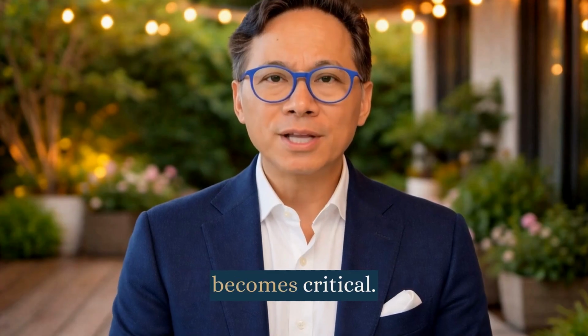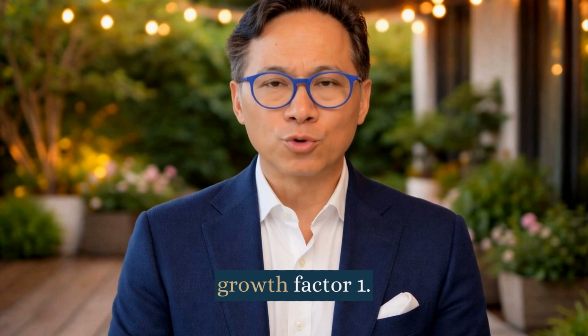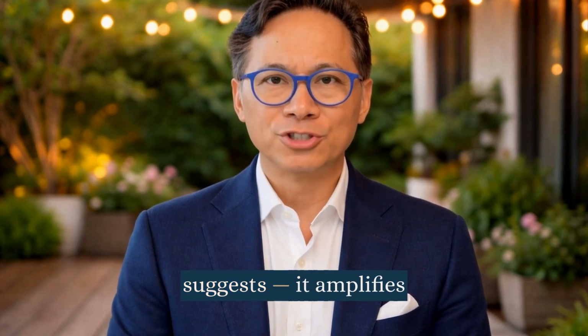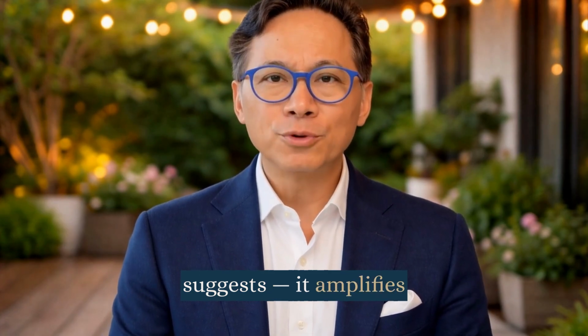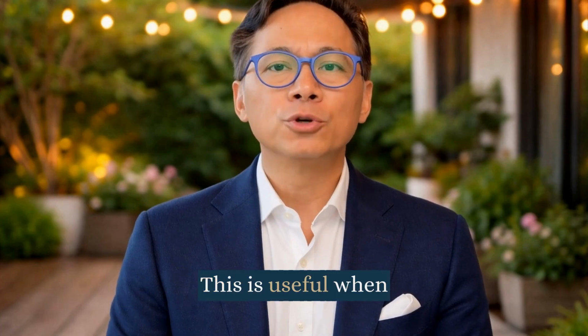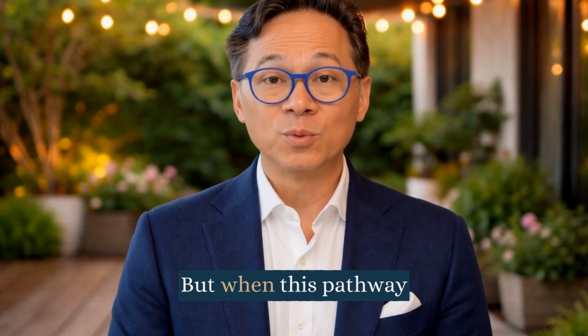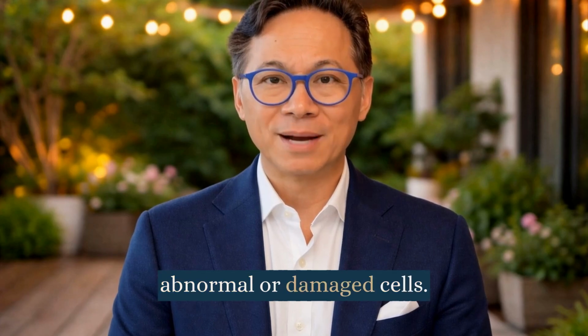Now here's where this becomes critical. When insulin stays elevated chronically, it activates pathways like the IGF-1 signaling pathway. IGF-1 stands for insulin-like growth factor 1. And as the name suggests, it amplifies growth signals in the body. This is useful when you're healing tissue, building muscle, recovering from injury. But when this pathway is constantly activated, it doesn't just stimulate healthy cells. It can also stimulate abnormal or damaged cells.